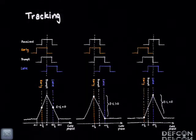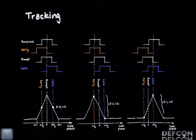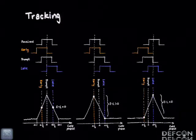So this early minus late correlation is commonly called the discriminator, and that feeds a delay locked loop that helps us filter our code frequency and get a lock on it. The tracking of the carrier frequency, or the Doppler shift, is done in a very similar way. The discriminator is calculated slightly differently using the in-phase and quadrature correlations, but it's very similar.